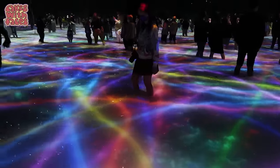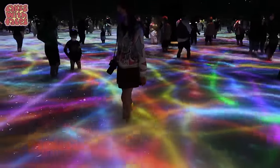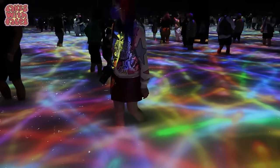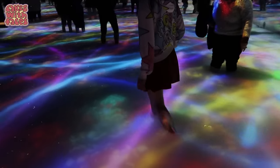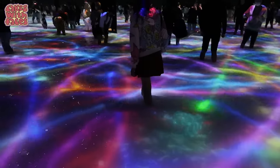The projections are created in real time, so it's not pre-recorded, it's not a loop or anything like that, so they interact with how everyone moves around the room. I really enjoyed this room. It's so beautiful, relaxing, and just a fun experience with the water.